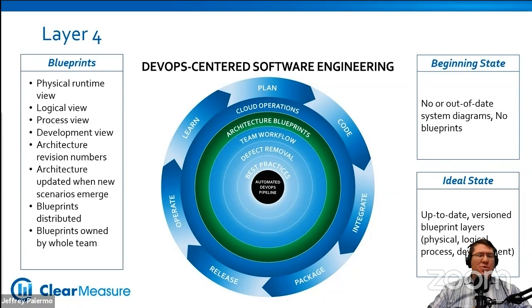I don't think any of us would dream of building a house, or sometimes even a storage shed, without some type of drawing of what it's going to come out looking like. It's the same thing with software, and software is so much more complex. So I implore you to go back to your team and look at the state of your architectural blueprints and ask yourself, okay, are these up to date? If we were briefing someone on the structure of the system, is that what we have?